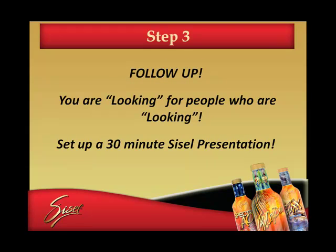Step 3, of course, is following up. This is the vital component that we need you to understand. You are looking for people that are looking. Okay, I want to give you a quick little illustration.